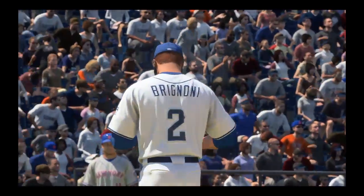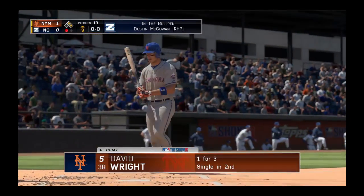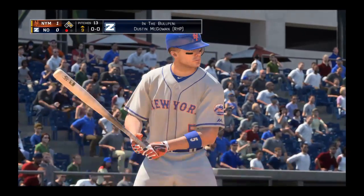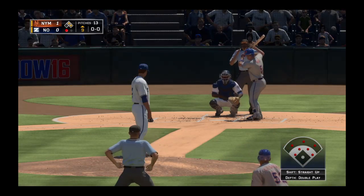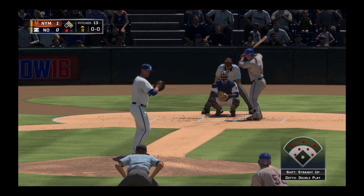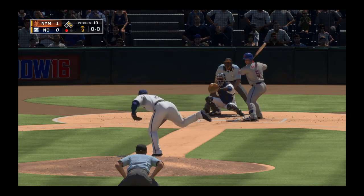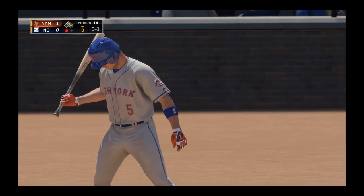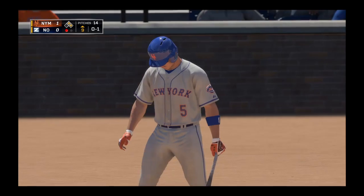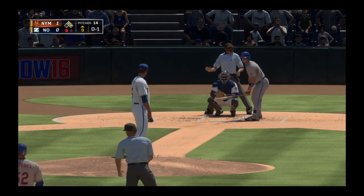The third baseman, number 5, David Wright. David Wright strides in, grounded out his last time through. And Matt, with the double play in order, they'll obviously be looking to induce another ground ball out of him right here. Fastball in there for a called strike. Good pitch right there, right on the heels of a walk. He needed to get ahead of the next guy, and he did just that.